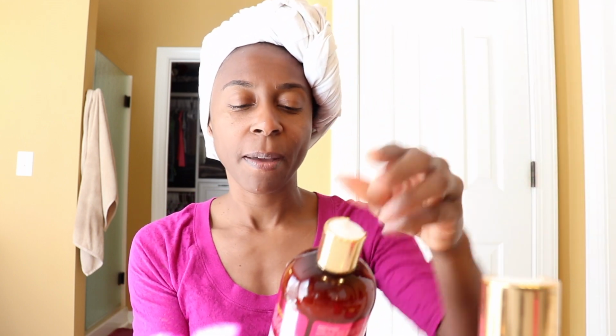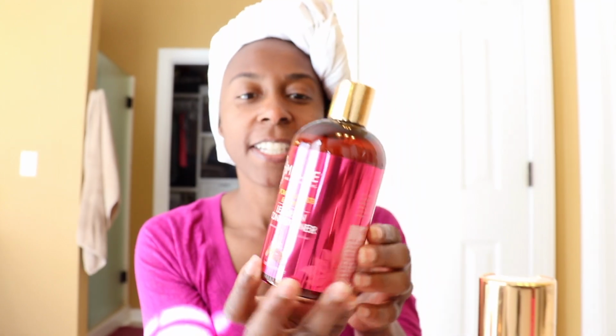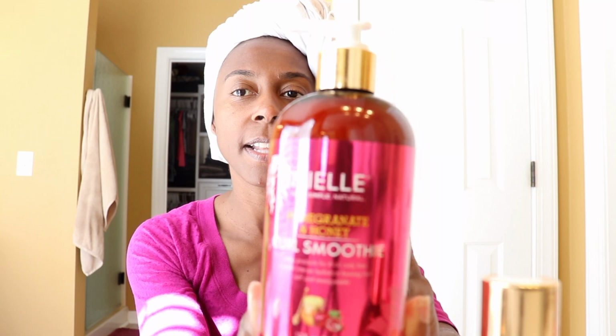The first particular product in the line that I'm gonna show you is the pomegranate and honey leave-in conditioner. And this is what it looks like. And see, just look at this packaging, y'all. So shiny and so pretty, just so deep and rich. Let's see, so the next product I got was the pomegranate and honey curl smoothie. And this is what that one looks like.